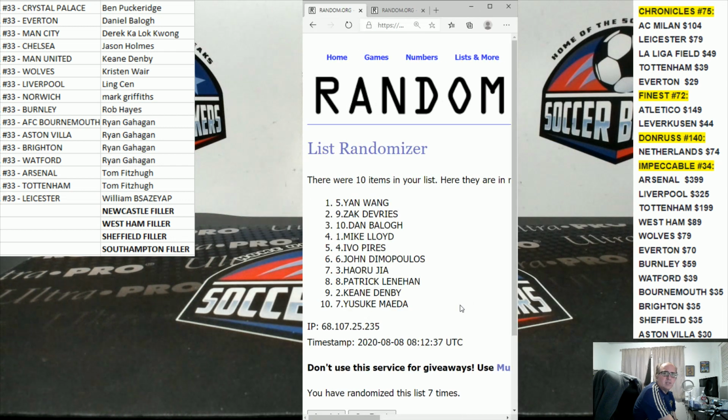Yusuke, you're in the 10th spot, so that means you'll get any redemption cards for those four teams, unless it's a one-of-one redemption, in which case it'll go to Jan. But any other redemptions other than one-of-ones will go to Yusuke.